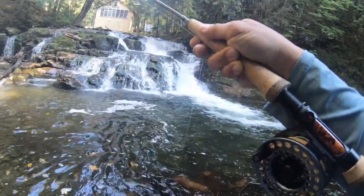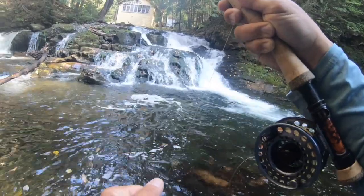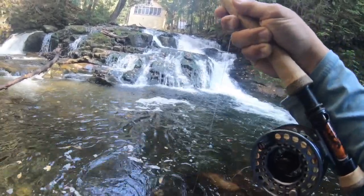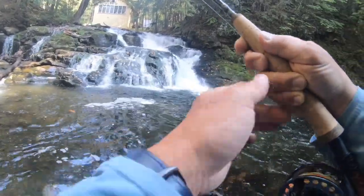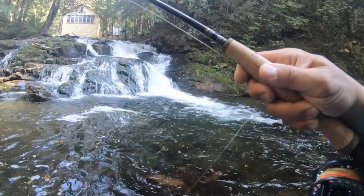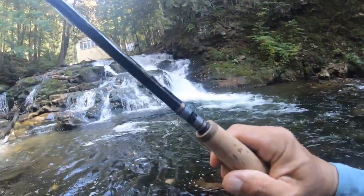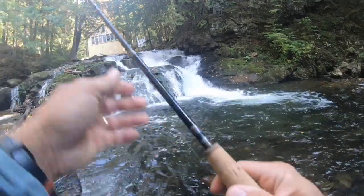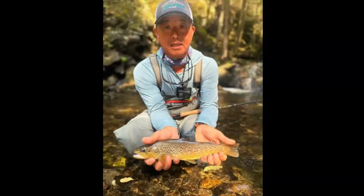He's okay. I think he's smaller than the other one that I caught. I don't even see him though. It's a fish. No, he's small. He's a little smaller, but. Coming behind you. Nice. Yet another nice brown trout.